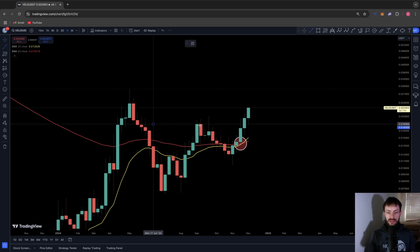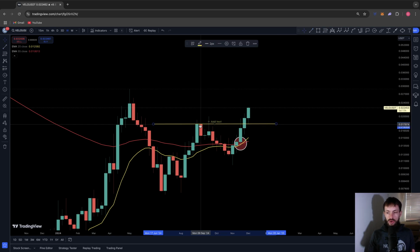And one is this key level of resistance at 0.018. These candle closes here on the weekly from early September. We needed to see last week the close above, and we got that close. We actually had a pullback, you can see here, to 0.018 to hold as support, and now we're seeing the impulsive break up above here for VELO.